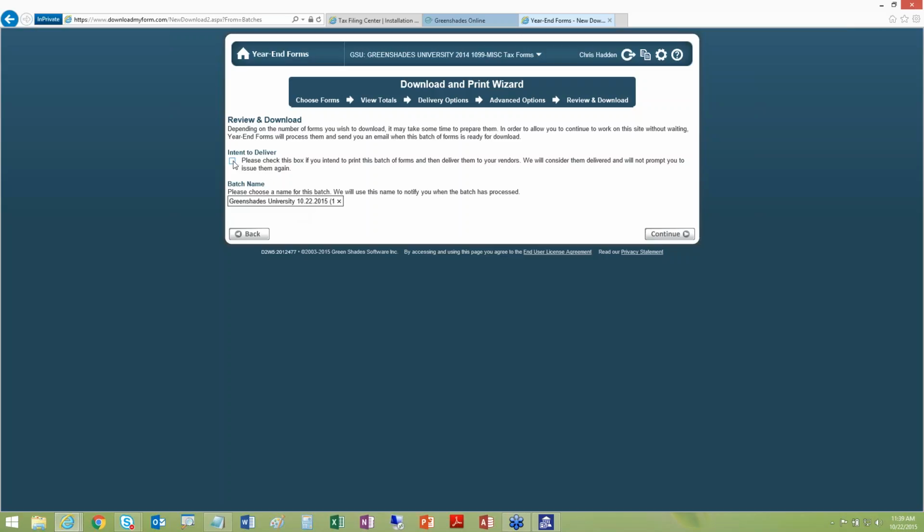This checkbox right here is pretty critical. So I'm sure we would address this in the training process with you as well. But for those of you that plan to use this year, just remember this part right here with this checkbox that says intent to deliver. So a lot of clients like to come in here at the beginning of January once they have their forms uploaded and say, okay, I want to go ahead and download a searchable PDF file that I'm going to download and keep on site, which is 100% fine.